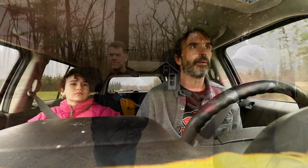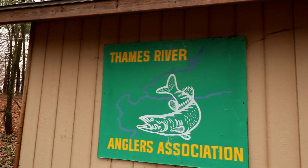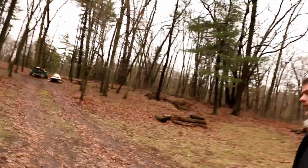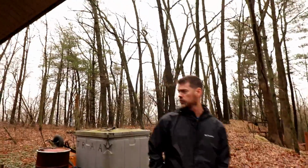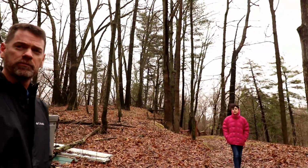Dan and Adam, and they're with the Thames River Anglers Association. We're gonna be looking at some trout hatching today. Secret location. Secret location, keyword. So Community Hatchery is an organization. They provide funding to us just to keep things going. Keep the lights on, keep the water flowing, keep the eggs coming.